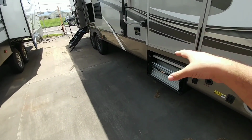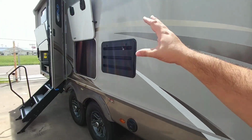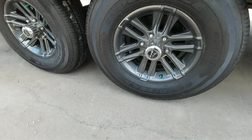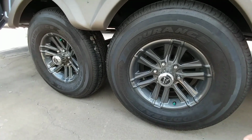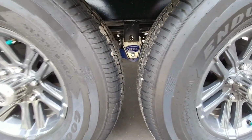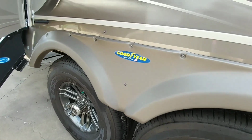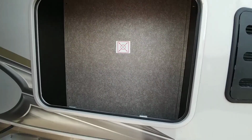As we walk around, it has the aluminum fold out steps. Here's the back of your furnace, refrigerator. You can see it has the Goodyear Endurance tires. This is the tire that Jayco has decided to put on all of their trailers. In the middle, you can see it has the Moride CRE 3000 suspension equalizer, which is also really nice. You can see they put the nice Goodyear marking here, as well as this outside entertainment area.